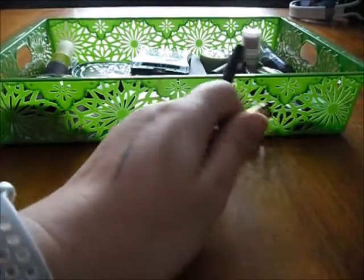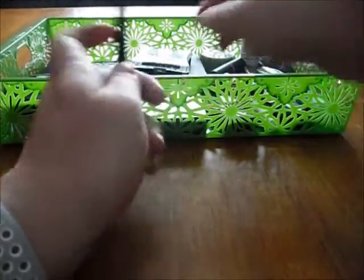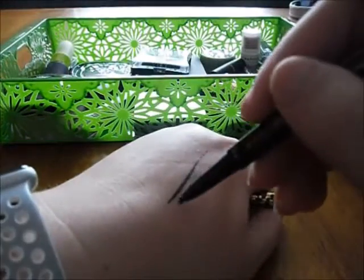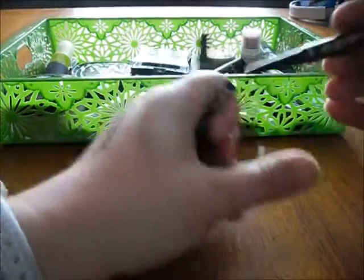Like, that's no pressure. So that guy's staying in. Plus it has the regular liner on the other end. I don't think I used this at all last week though. I wanted to, but I didn't want to mess up my eye makeup before work.